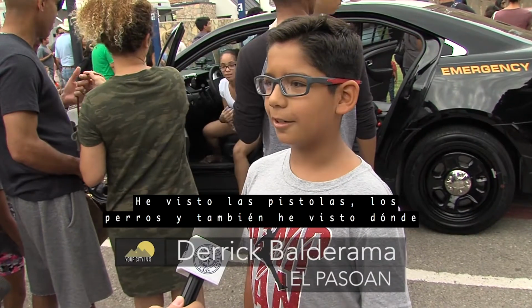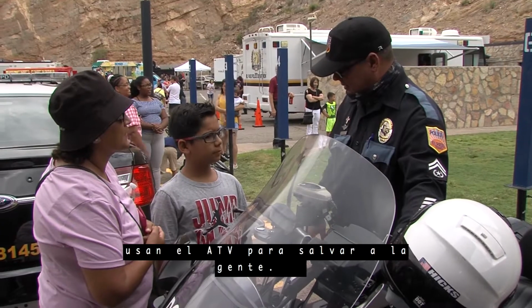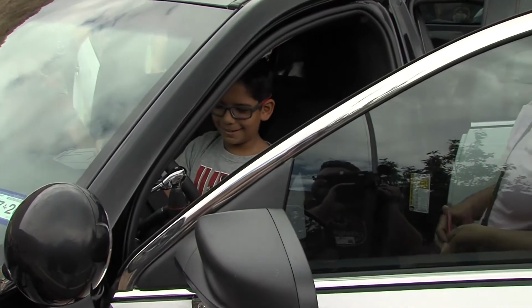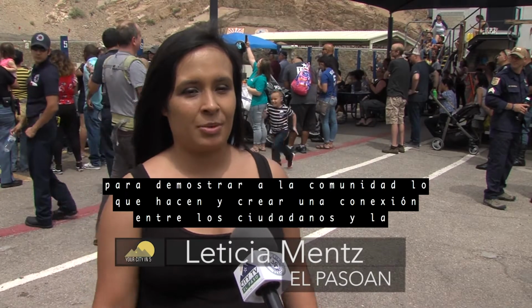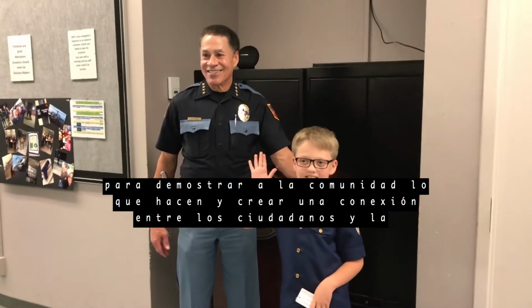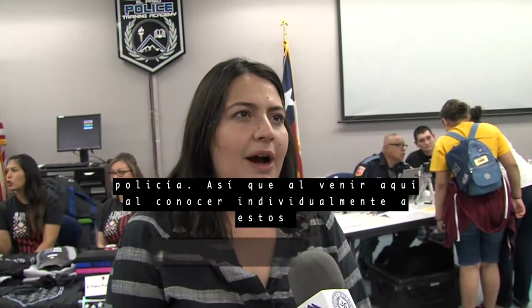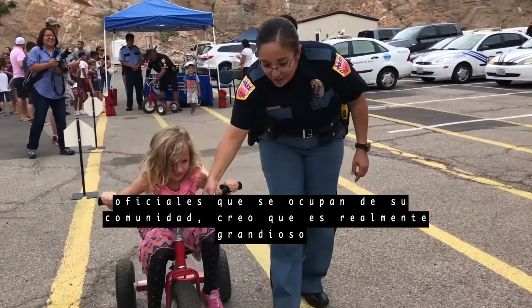I've seen the dogs, I've seen the guns, and then I've also seen where they use the ATV to save people. I think it's a really good program for them to have to really get the community to see what they do and kind of bridge the gap between citizens and police. So coming out and meeting these officers one-on-one who deal with your community, I think is really great to understand what's happening and who's there for you when you need them.